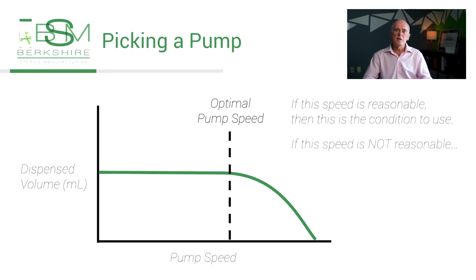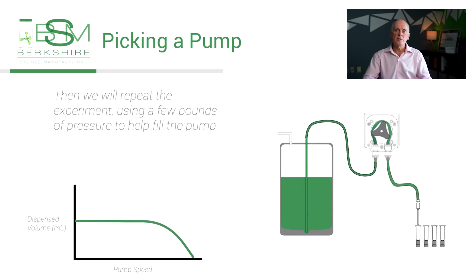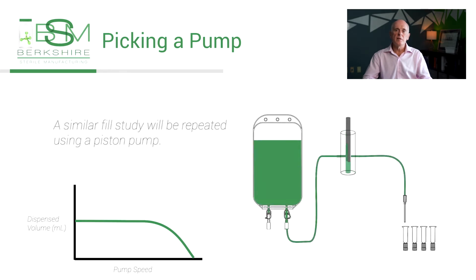If the pump speed is not fast enough for filling, a pressure vessel will be required. The experiment just described can be repeated using a pressure vessel with just a few pounds of pressure in the vessel. If an acceptable filling speed is found, then these conditions should be used for filling. If this still results in unacceptably slow filling, higher pressure in the filling vessel and the piston pumps are required. If a piston pump is required, a similar fill study will be repeated using a piston pump instead of a peristaltic pump.